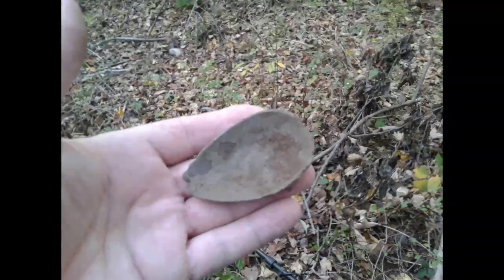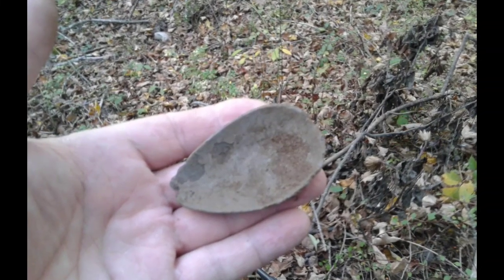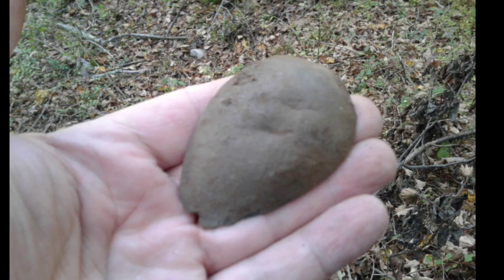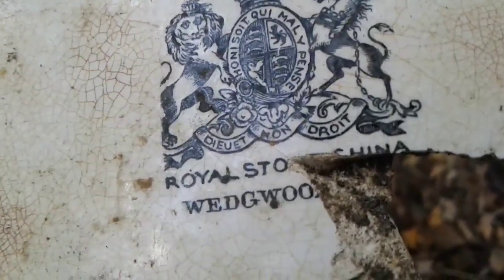All right, I'm going to go look over there. There's something right underneath you? This beautiful piece of pottery from Jeffy. It says Royal something. It's a Wedgwood. Beautiful crest.